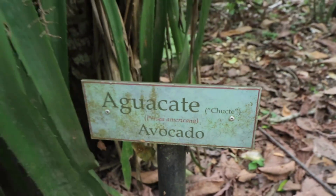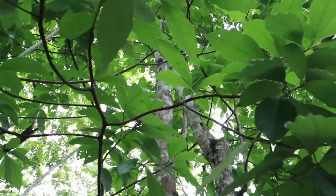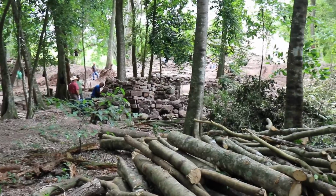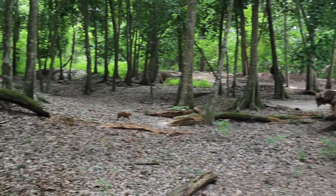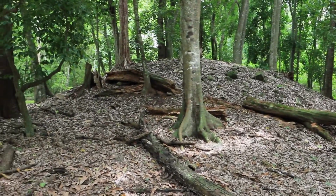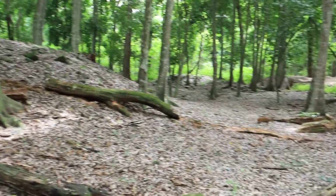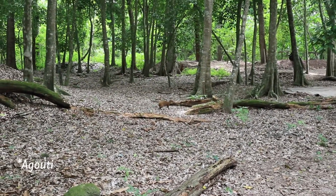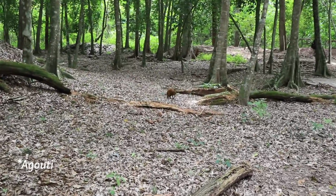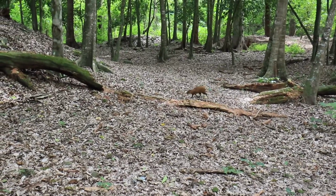This is an aguacate tree. Looks like this. So around here there's an excavation project going on, which there always is in most Maya ruins, because there are hills like these where you can see rocks sticking out, so there's a lot more to find. Oh, that's a little rodent. It's called an agouti, I think. It's in the rodent family, and it's quite big actually. It doesn't look big on camera, but yeah, it's an agouti.